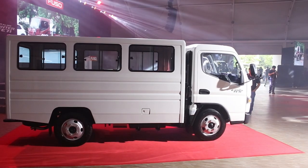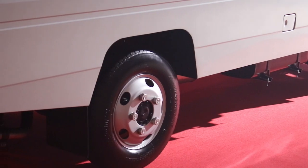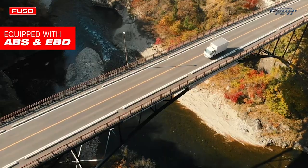In the safety department, the all-new Canter FE71 comes with front and rear disc brakes with an anti-lock braking system, or ABS, and electronic brake force distribution, or EBD.